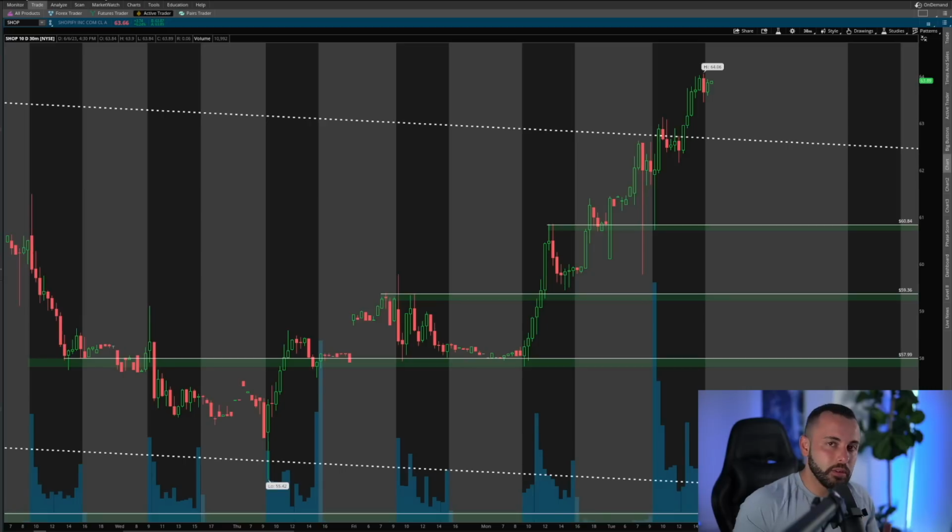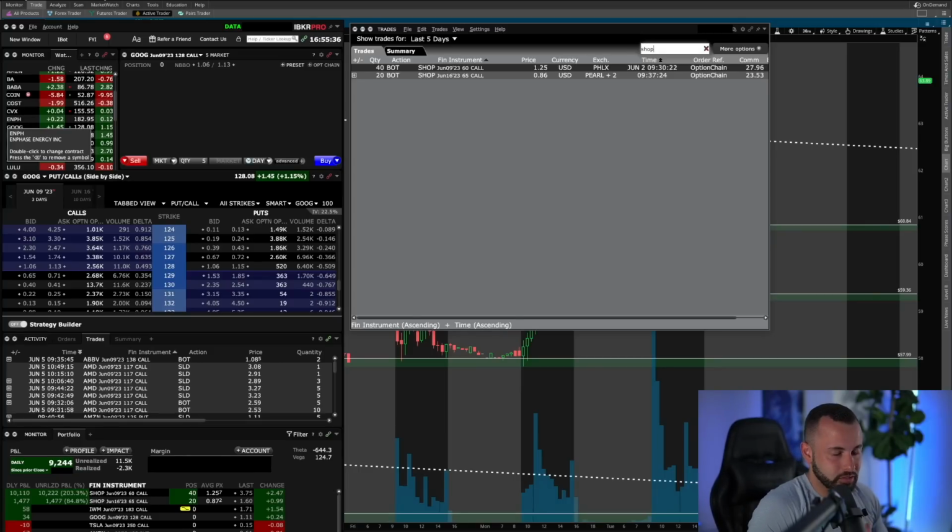Now, I want to break down what has kept me in this play over the last 2 days, why I have not sold any contracts. And I'll go ahead and pull up my Interactive Brokers account right now so you can see my full position that I'm currently holding. So guys, here's my Interactive Brokers account. You guys can see it's a real account. If it wasn't real, there'd be red things all over the place saying this is a simulation account. If you have Interactive Brokers, you know exactly what you're looking for.